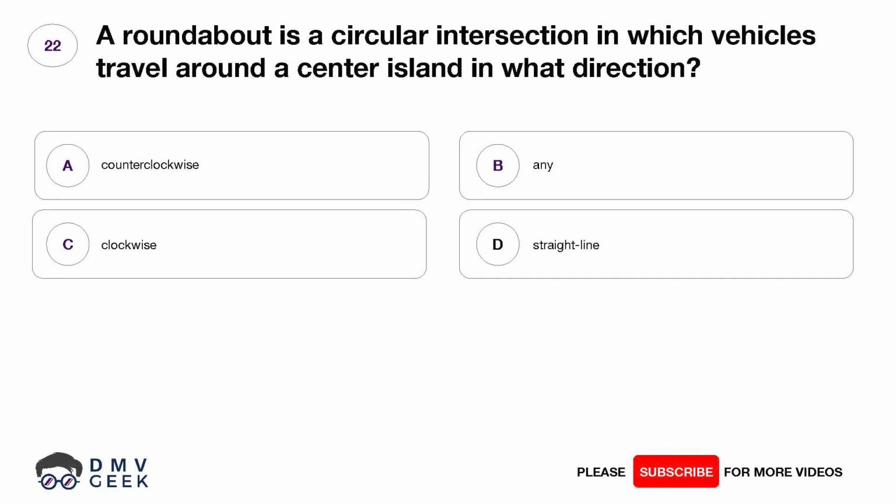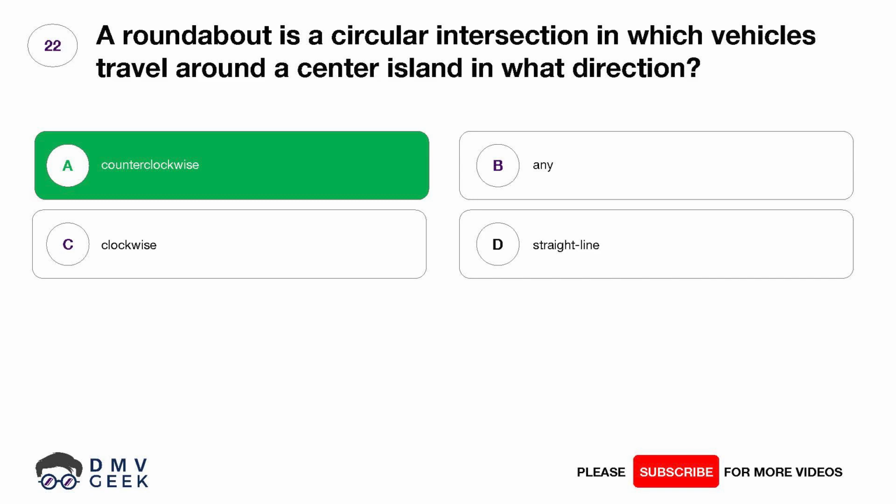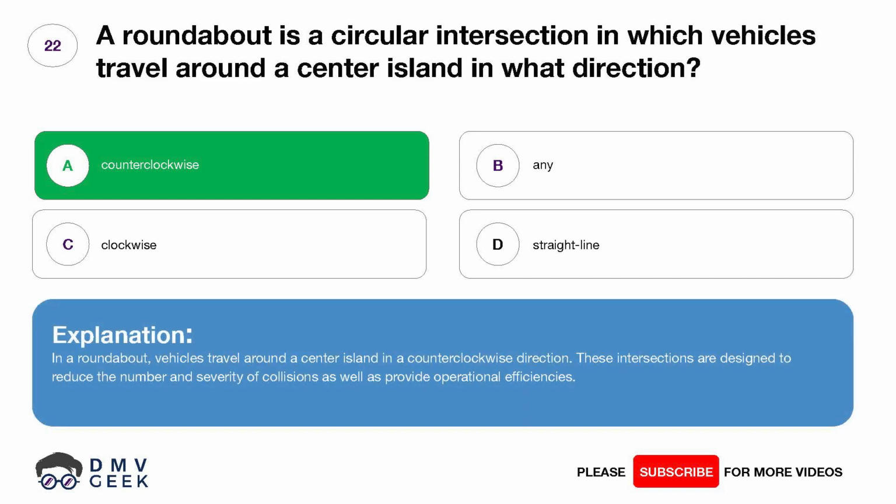Question 22. A roundabout is a circular intersection in which vehicles travel around a center island in what direction? A. Counterclockwise. B. Any. C. Clockwise. D. Straight line. The answer is A. In a roundabout, vehicles travel around a center island in a counterclockwise direction. These intersections are designed to reduce the number and severity of collisions as well as provide operational efficiencies.